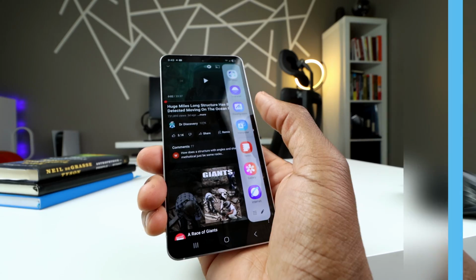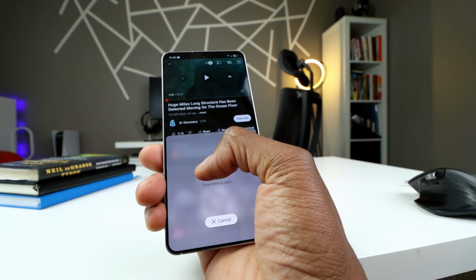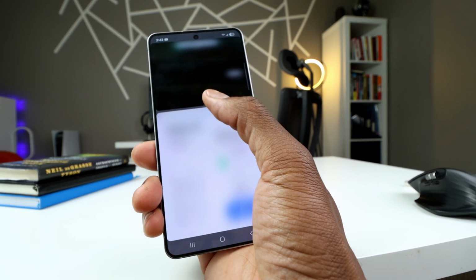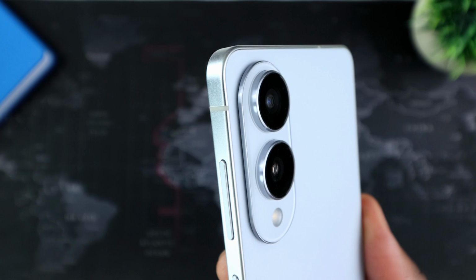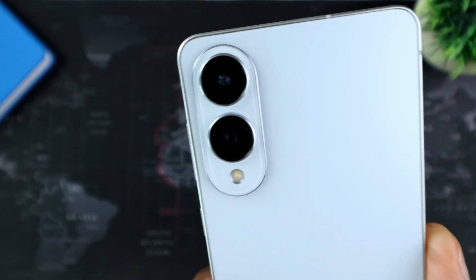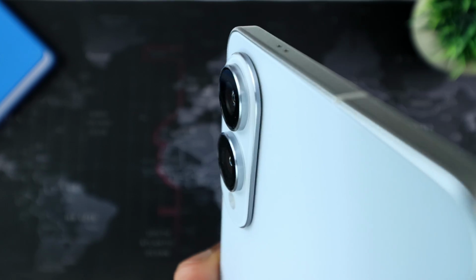The UI here has been just super responsive with excellent usability and tighter integration of third-party platforms. Moving on to cameras here, we have a 200 megapixel primary sensor, the same found on the S25 Ultra. No telephoto lens here though, which is a shame.